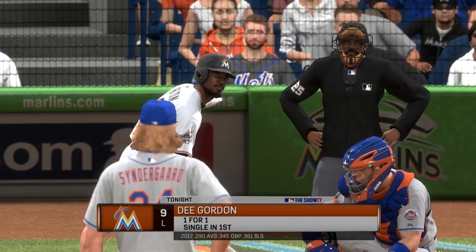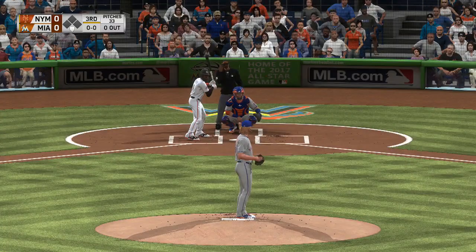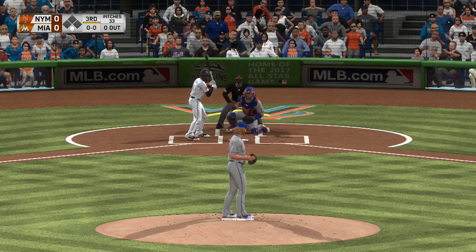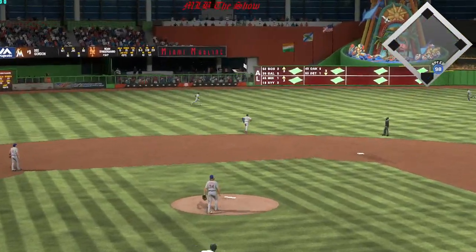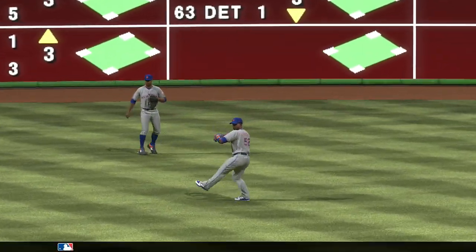Here's D. Gordon now. He'll start things out against Noah Syndergaard as this inning is underway. D. Gordon, third baseman in tight, protecting the bunt, the first pitch. Fly ball out toward left center field. After it is Cespedes. One down.